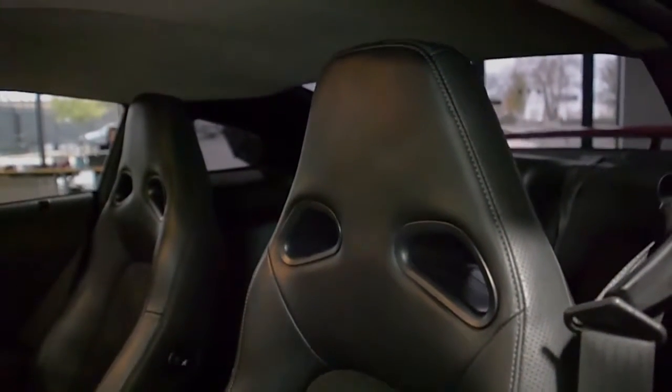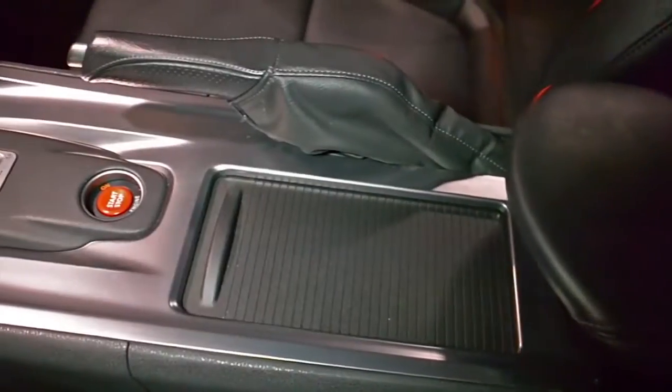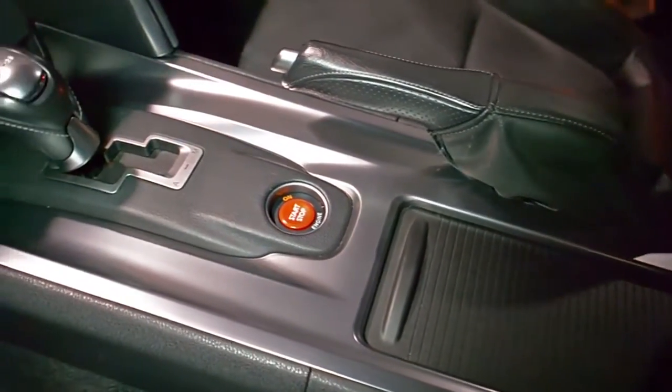This car is finished in a beautiful bright red exterior color and black leather and cloth interior with brushed aluminum trim throughout.